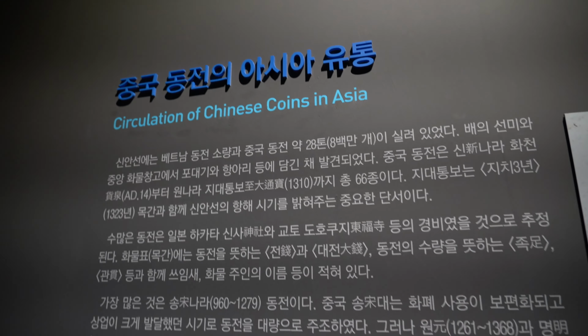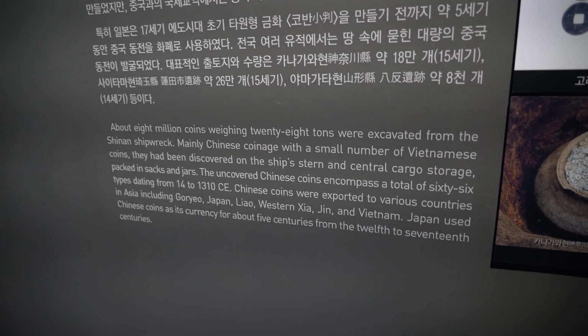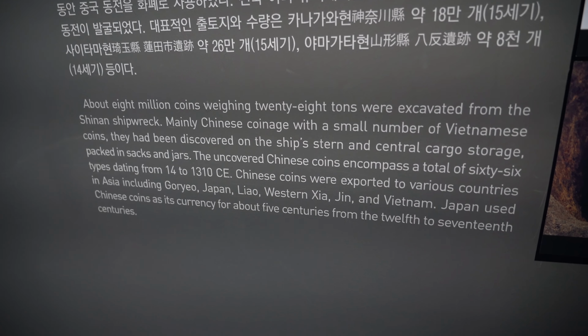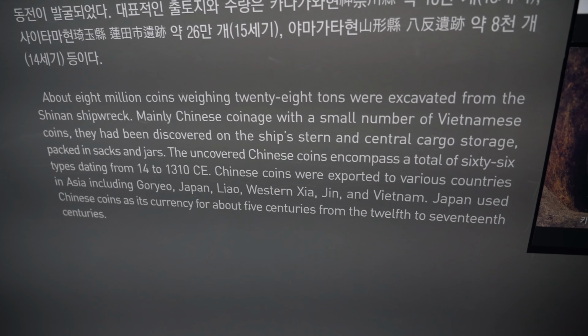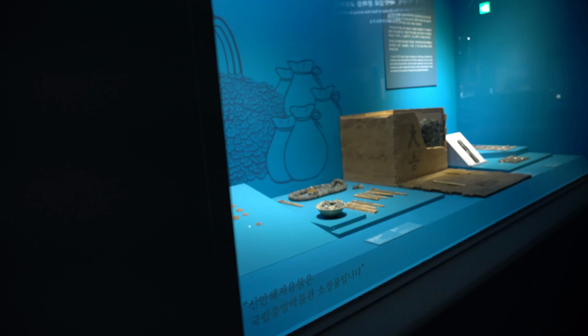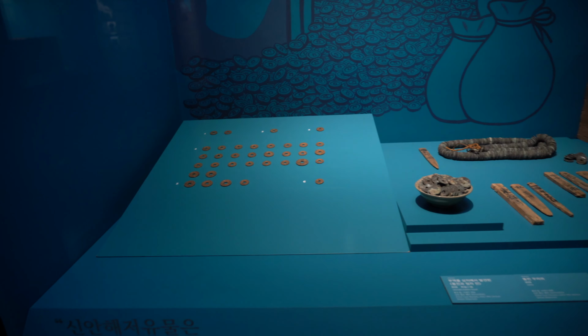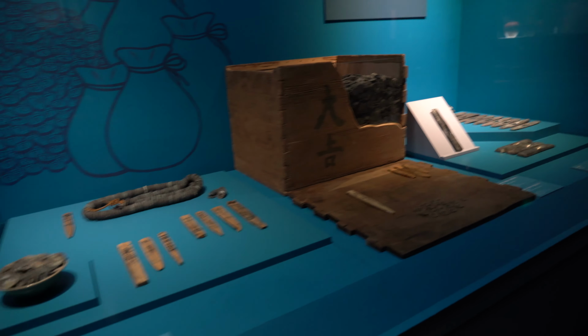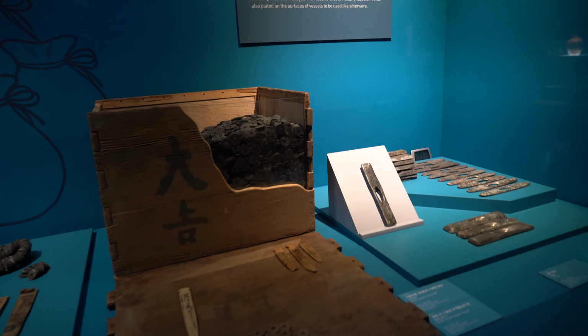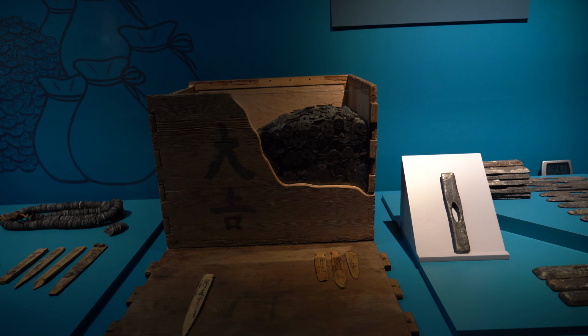More interestingly, they had Chinese coin, which was really interesting to me, because it never clicked that the majority of Asia used Chinese money as their currency. Isn't that a strange thought? Who would have thought, right? I'm here in Korea, I should just use US dollars, right? That should be the main currency. In a way, that's how it was back then. Chinese coinage was the main currency, and they were shipping a lot of it to Japan.